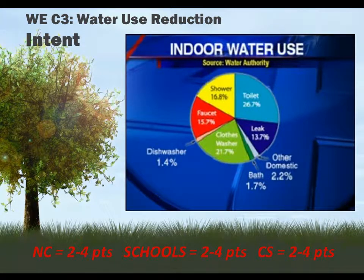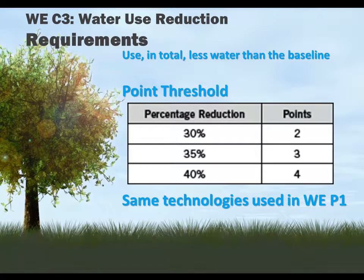WC3, water use reduction. The intent is to maximize the water efficiency within the buildings to reduce the burden on municipal water supply and wastewater systems for overall building consumption of water. Employ strategies that use less water than the baseline. Irrigation is not included, of course. Basically, same strategies that we use for WP1 are applicable to WEC3.